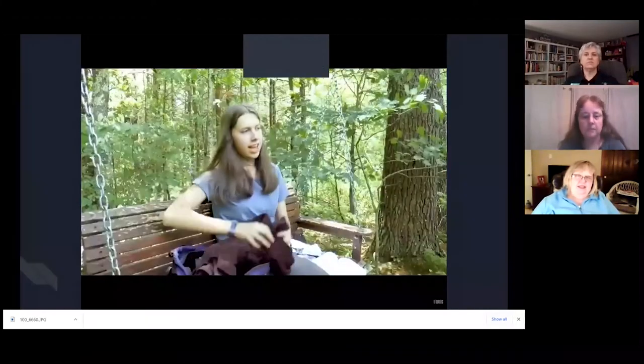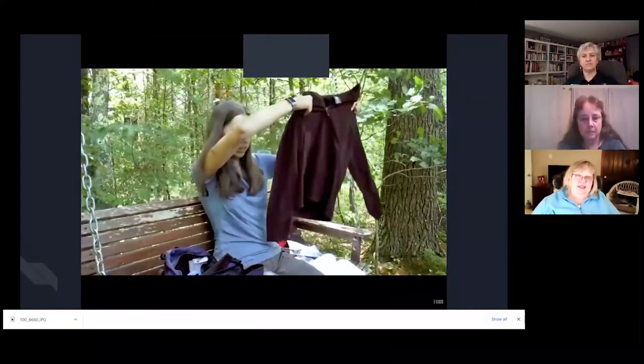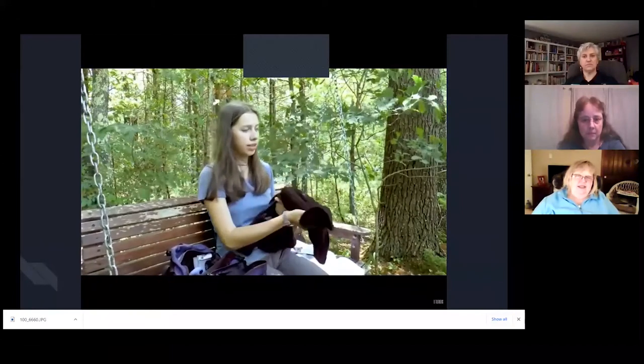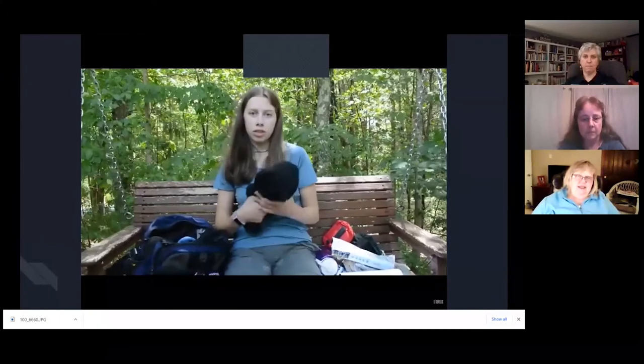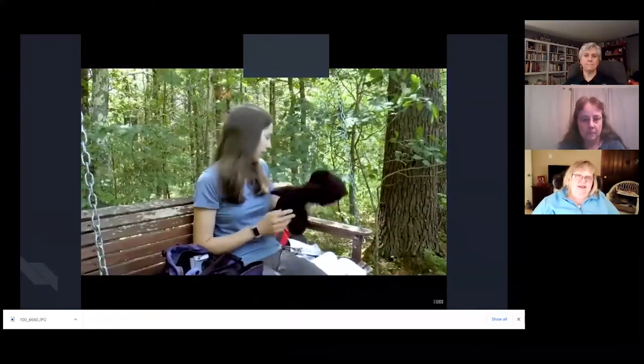I have this fleece because it's always important to bring one or two more layers than you think you'll need, just in case you get caught in a rainstorm or it gets colder than you're expecting. Or, like I said before, if you have to spend a night out that you didn't think you were going to have to do.